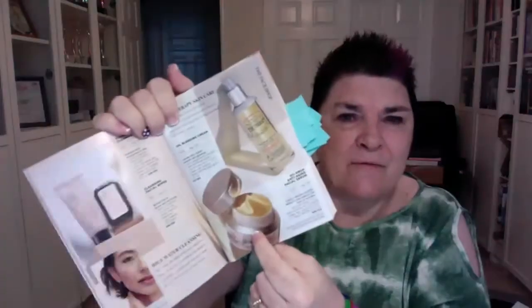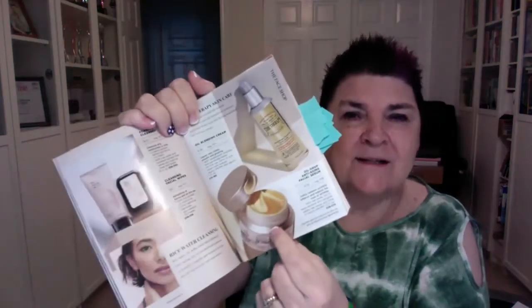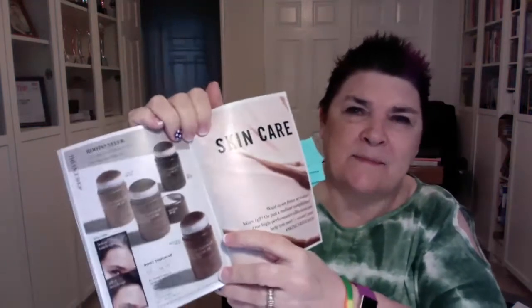But again, I have really dry skin. If your skin's not so dry, you might rather have the Oil Drop Anti-Aging Facial Serum. But for me, I love this. I just love it. It makes me feel really good. It also keeps my skin really moist all day, sort of like the Mission Luxe Rev does, but it also feels very luxurious.